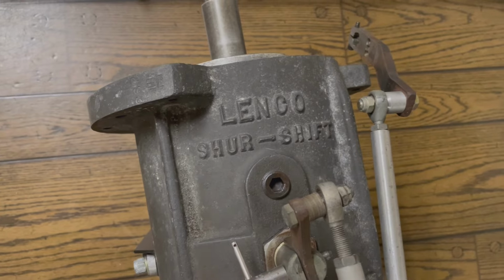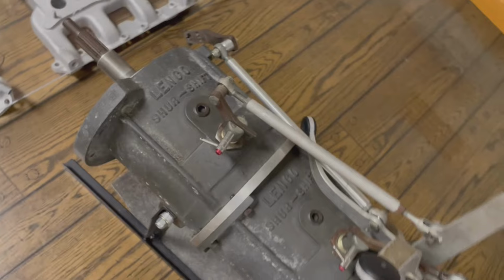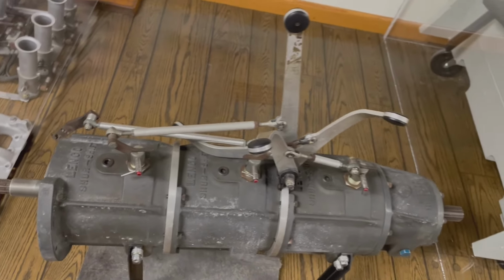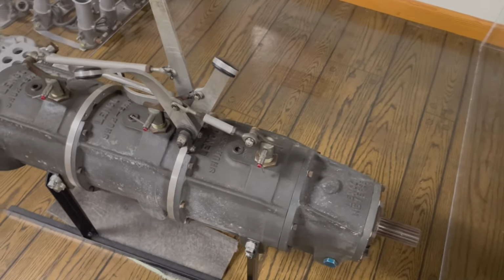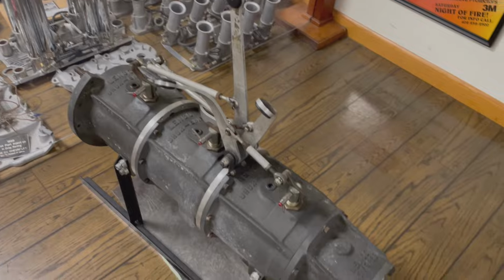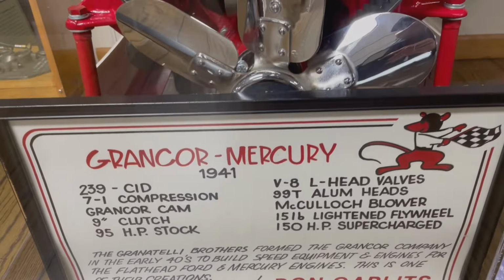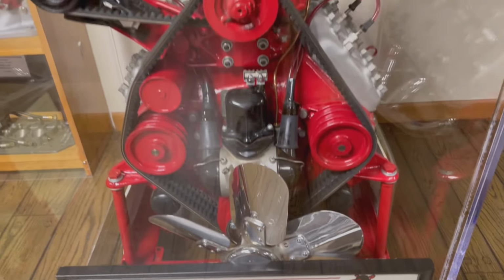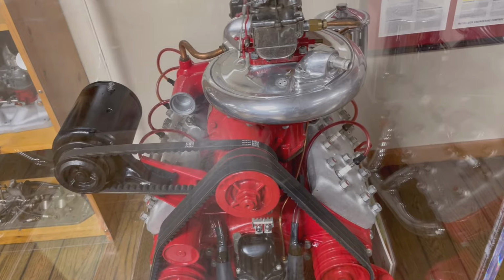Never seen a Lenco Sure Shift up close? Here we go. At 200 miles per hour, you're pulling those levers to change gears. Sounds like fun. Back in '41, Granatelli Brothers came up with this thing. It's a 239 CID with a blower on top.